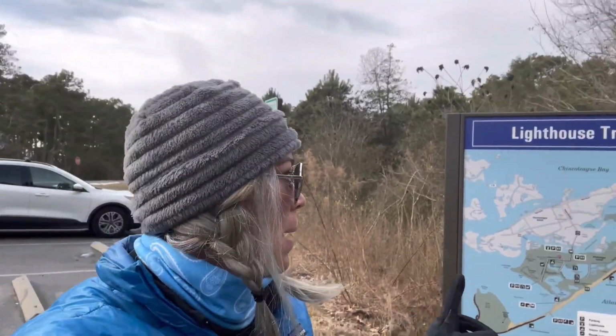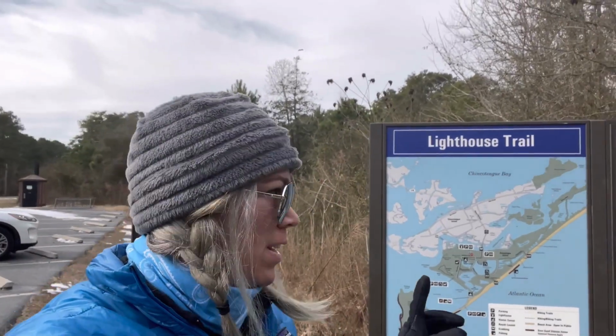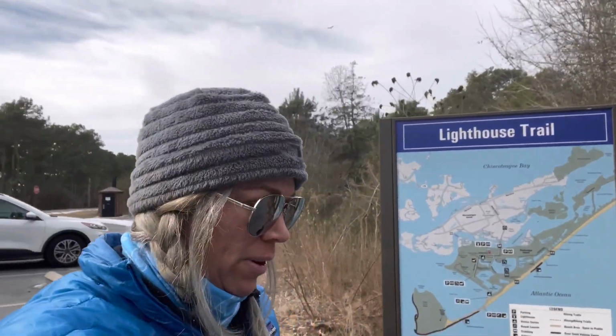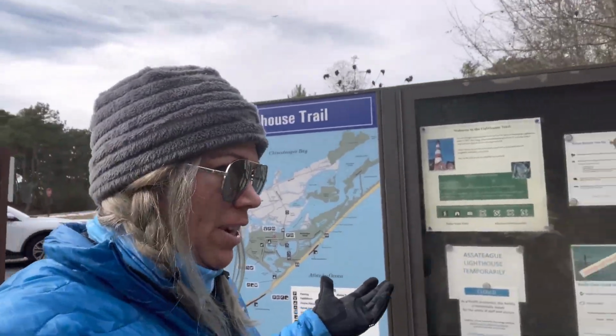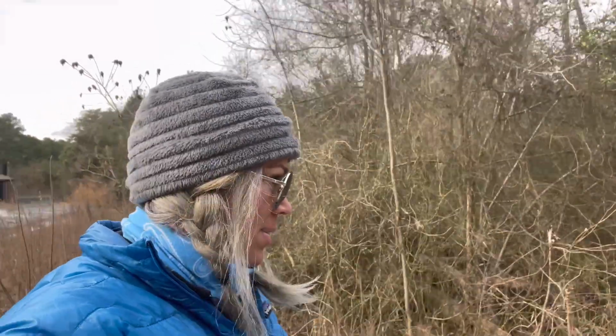Didn't see any more horses over at Assateague, only 6 I saw in 2 days. So we made our way over to Chincoteague, and we're gonna go check out the visitor center and some of the trails here and look for ponies here. But we are doing a pit stop at the Lighthouse Trail. So we're gonna go check out this trail, and of course, like it sounds, at the very end is gonna be a lighthouse. It's actually called the Assateague Lighthouse, but it's in Chincoteague.